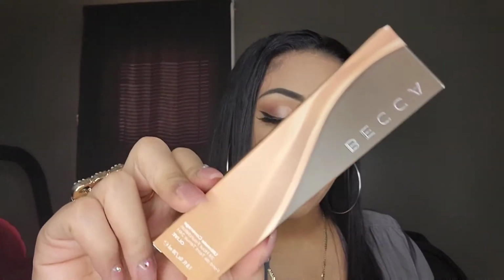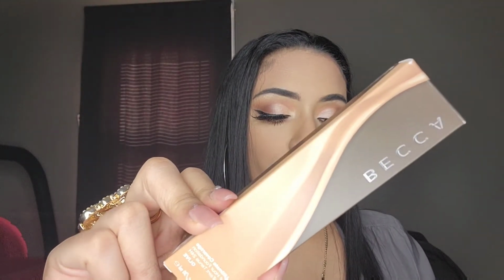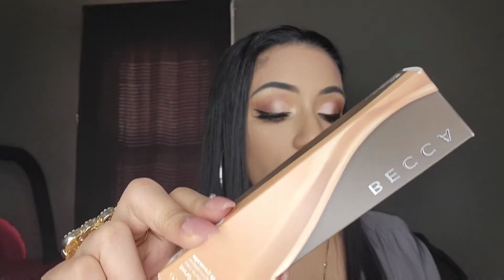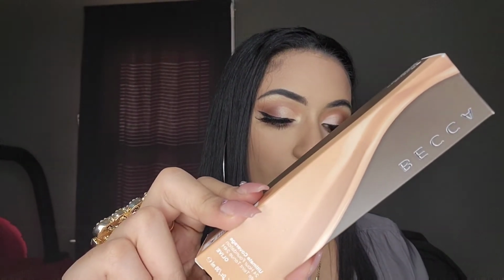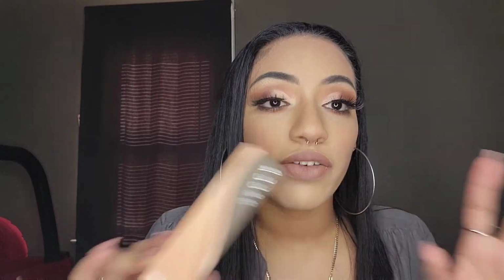So this is the Becca Ultimate Coverage 24-Hour Foundation. It is a full coverage liquid foundation featuring 24-hour water and transfer resistant wear with a breathable natural finish. And this retails for $44. I'm not sure why, but this foundation is horrible in my opinion. If it works for you, congratulations. But for me, it accentuated my pores so freaking bad. I look like I had 1,000 holes on my face. And I've never seen that ever in my entire time playing around with makeup.